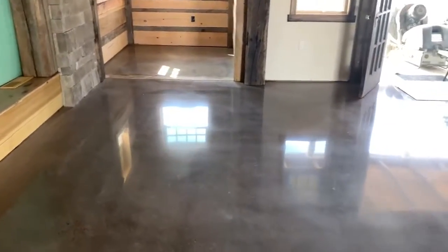Okay, so we just got done burnishing the floor, so now we're done to a 1500 grit finish. I'm gonna flip this camera around, I'll take you for a walk through here and show you everything and let you see what we have. Okay, so here is the finished floor.